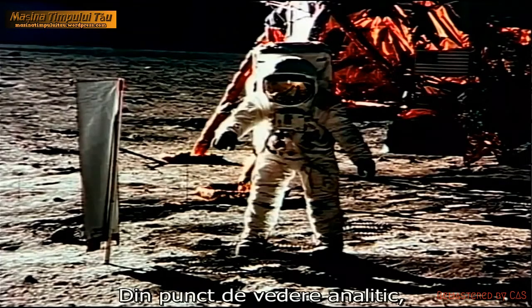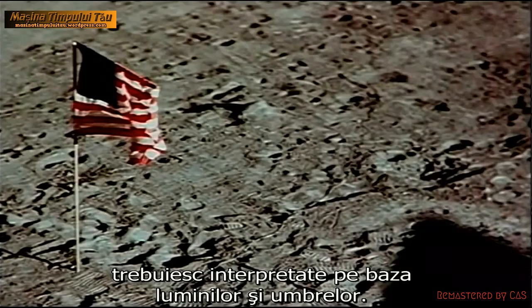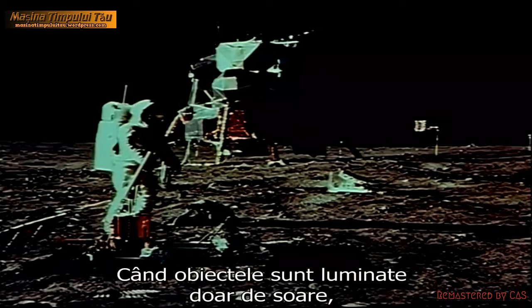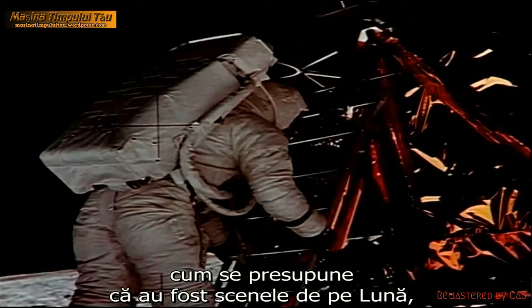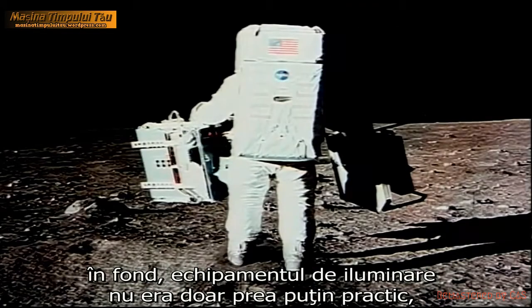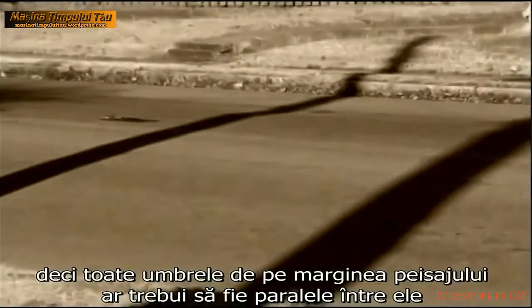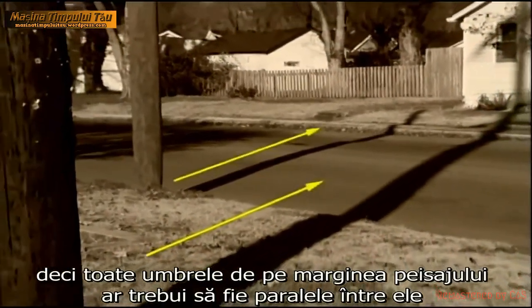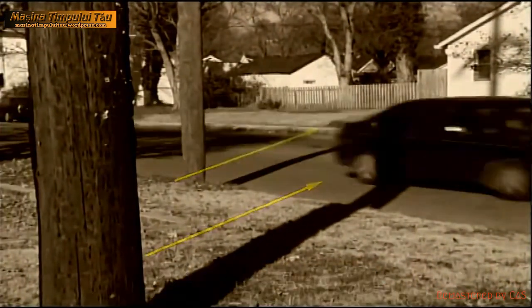From an analytical standpoint, photographic anomalies have to be sought out with an understanding of lighting and shadows. The most straightforward is simple. When objects are lit solely by the sun, as all the scenes on the moon were said to be, after all, lighting equipment was not only impractical, it was unnecessary in bright sunlight, then all shadows, regardless of the landscape, will run parallel with one another and never intersect, as shown by this example.